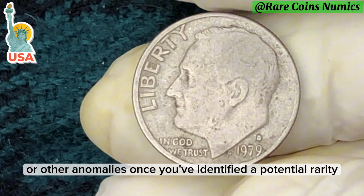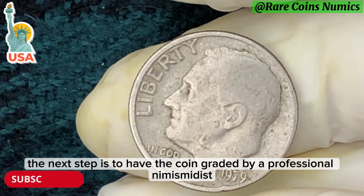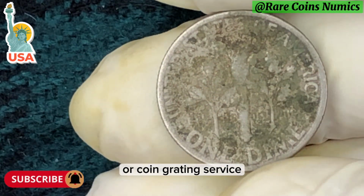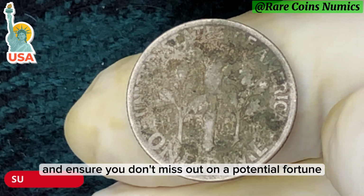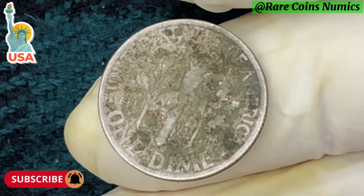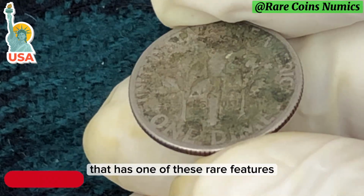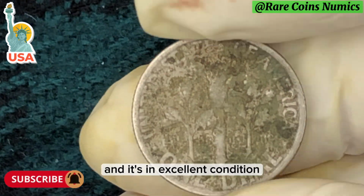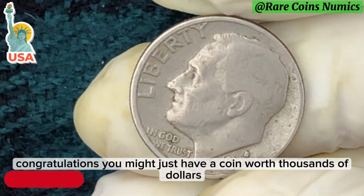Once you've identified a potential rarity, the next step is to have the coin graded by a professional numismatist or coin grading service. This will give you an accurate idea of its value and ensure you don't miss out on a potential fortune. If you do find yourself with a 1979 dime that has one of these rare features and it's in excellent condition, congratulations.